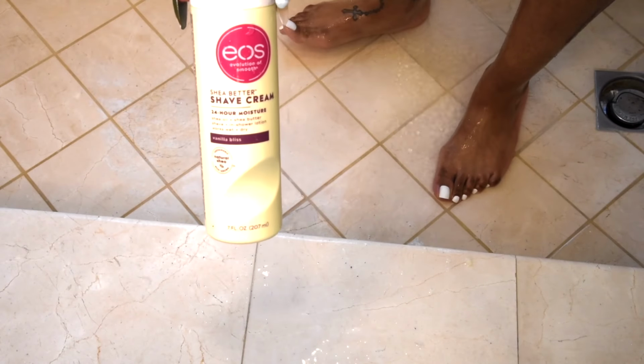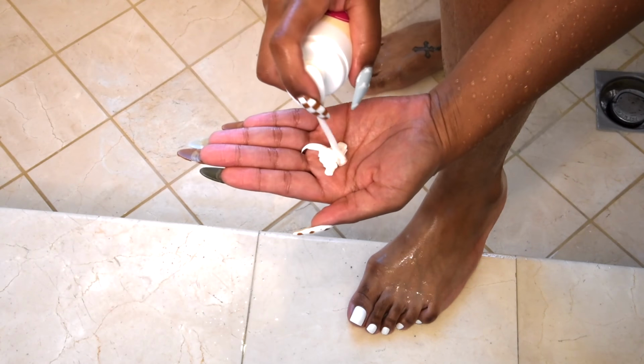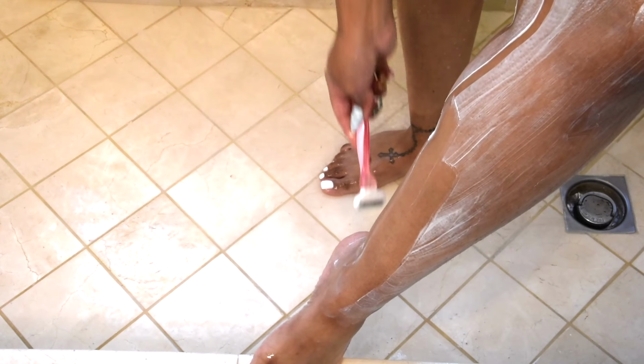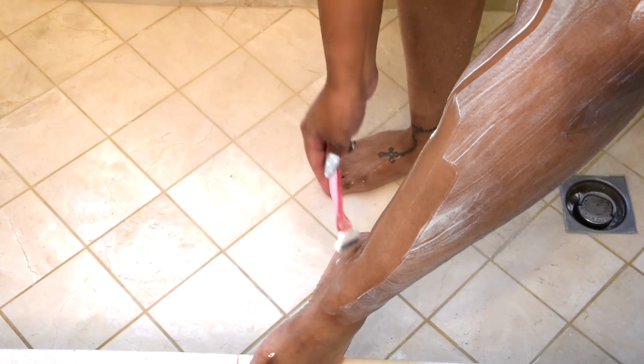So I've been getting my legs waxed lately, but decided to shave in this video to show you all my fave shave cream that I like to use by EOS. It is the Shea Better in the scent Vanilla Bliss, and I just found out that you can use this as lotion as well, so I will have to try that out. I'm also using a regular old Gillette shaver that I picked up at my local Target.